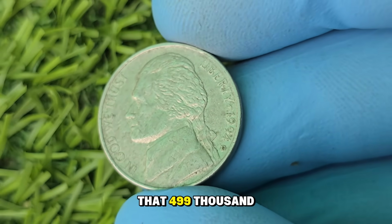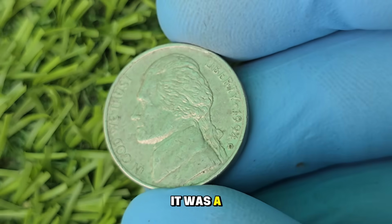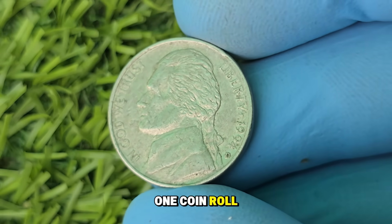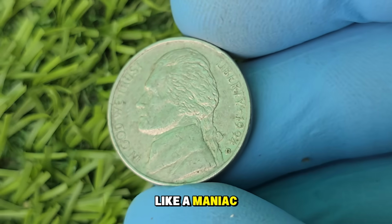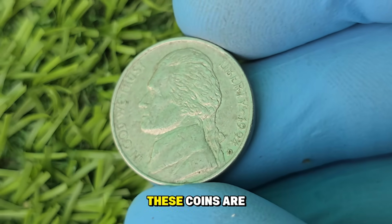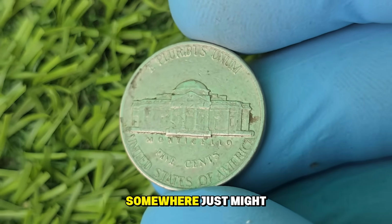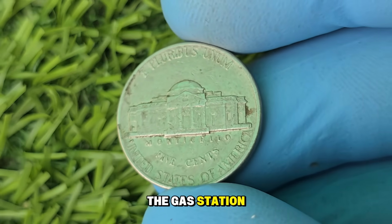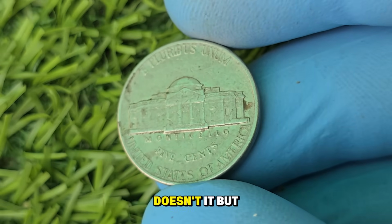That $499,000 price tag? It wasn't an outlier. It was a siren call to every American collector that hidden treasure might be just one coin roll away. Now, before you go digging through your change jar like a maniac, here's the kicker. These coins are still in circulation. That's right. Someone, somewhere, just might hand you a $500,000 nickel as change at the gas station. Feels like winning the lottery without even buying a ticket, doesn't it?